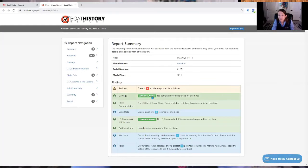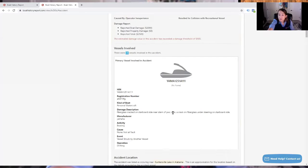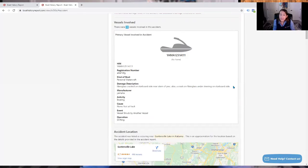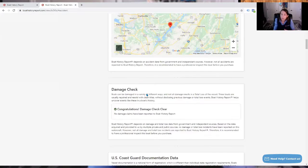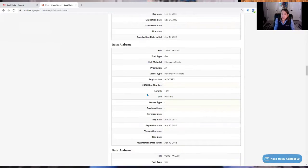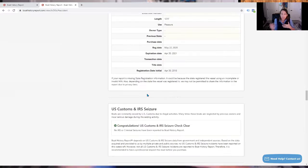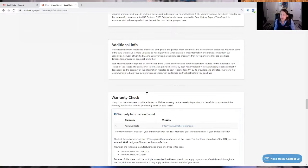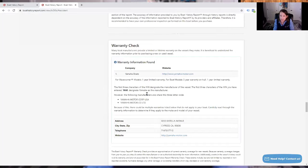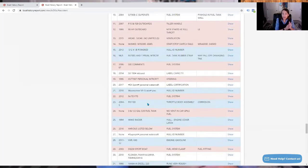And then if you click on each section, you'll actually see details. So if you click on that accident section, you'll see that it gives you some specifics as to what happened with the accident, what the estimated value was, I think based on the law enforcement officer that reported it, the date, and a general whereabouts of where it happened. And then it's got state registration data. This boat in particular has been in 2 states, and it goes all the way back to 2011 when the boat started, but it's been in Georgia and Alabama. And then it's got some basic warranty and recall information in the bottom. So this is a good example if there is a negative event.